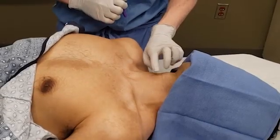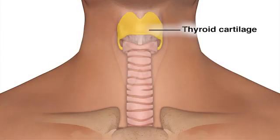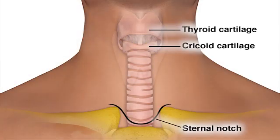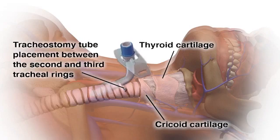Palpate the patient's neck to identify key anatomical landmarks. These include the thyroid cartilage, the cricoid cartilage, and the sternal notch. The ideal location for placement of the tracheostomy tube is between the second and third tracheal rings.